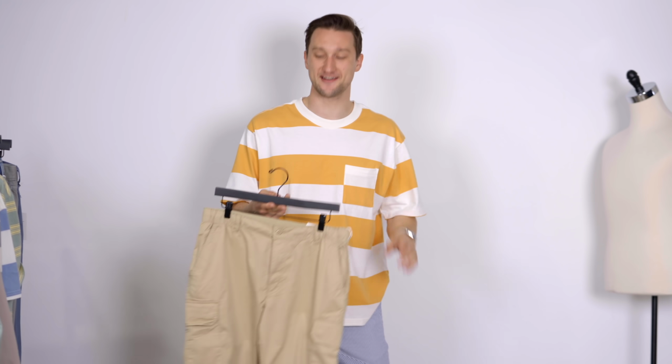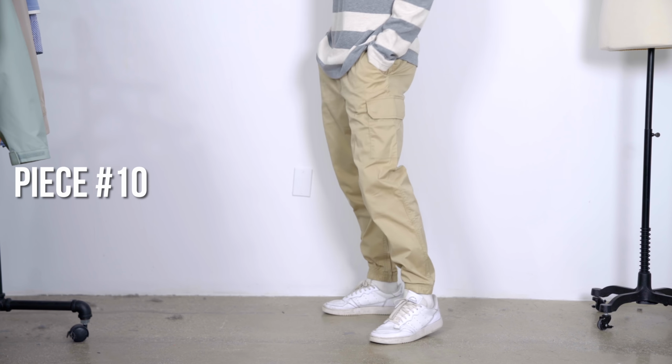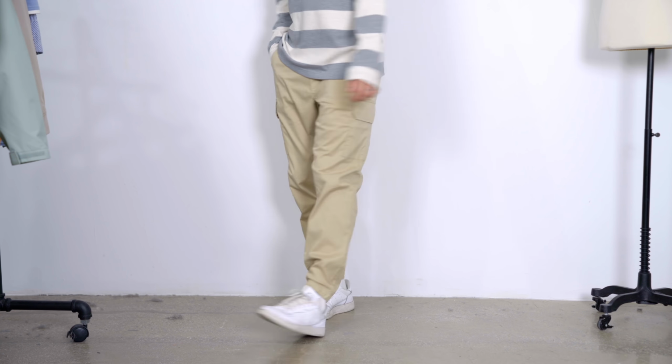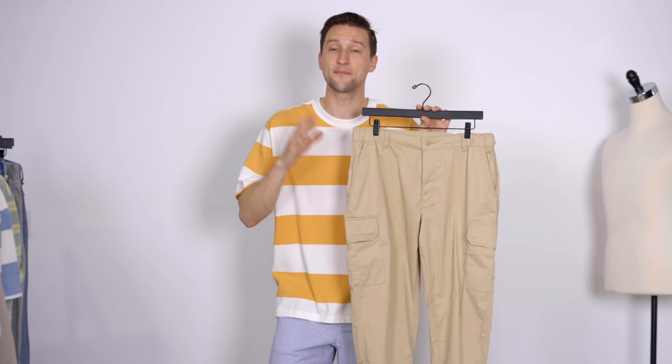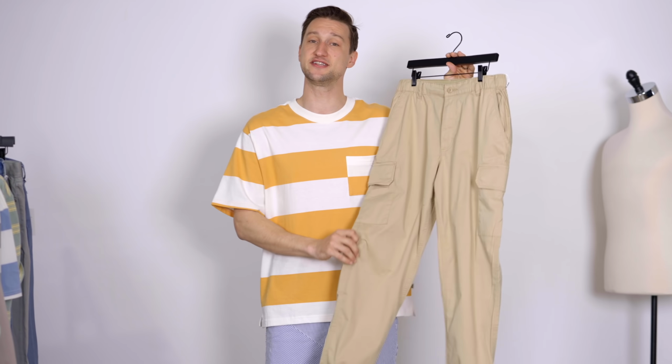And then the last piece I've got for you today are these elastic waist cargo joggers in a tan color. These are a size medium. Honestly, they're very relaxed, they're very lightweight, they're very flowy. I like them a lot, but I think I'm gonna exchange them for a size small. I want them to fit a bit more slim just because these are very relaxed.